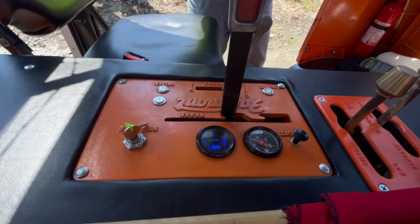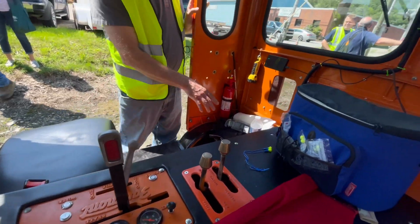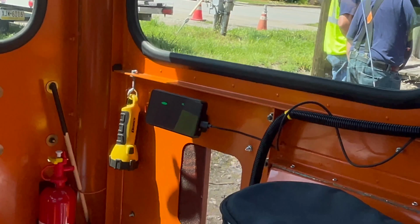Oh, cool. Now this isn't stock. I took it and did all digital dashings myself. Plus this is the speedometer I put in. Okay. Up here we have the radio.